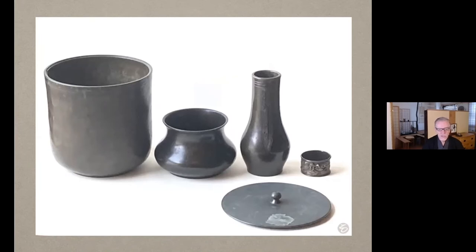There's a mark on the lid, and I rather like it. It looks a little bit like a petunia. And that's the front, as far as I can tell. But extraordinary work of bronze.